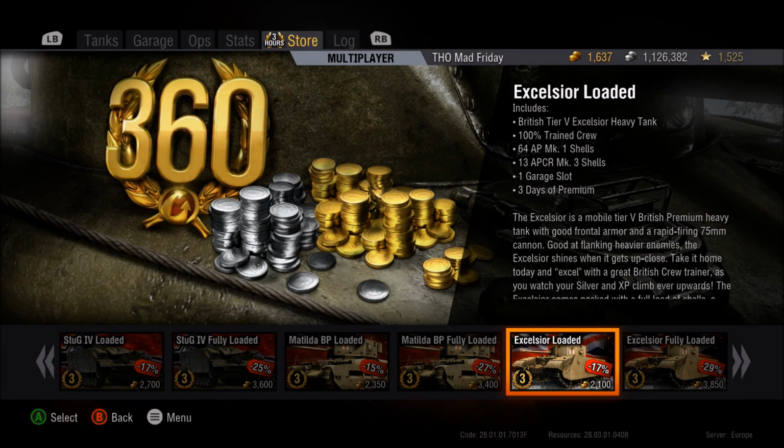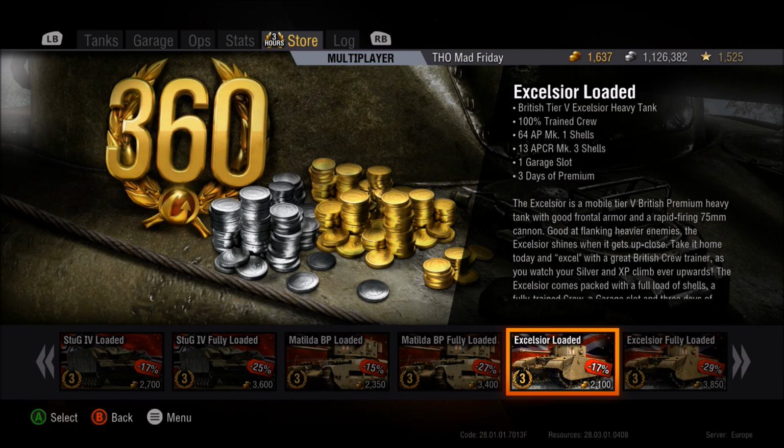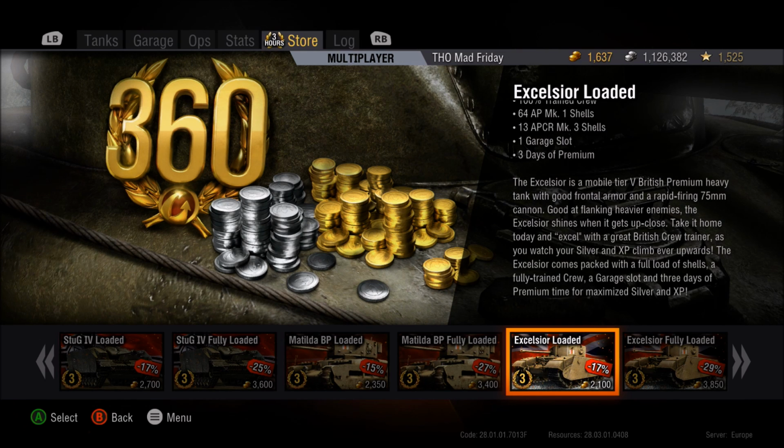Alright guys, it's Mad and welcome back to another Is It Worth the Gold episode, and today we're going to be looking at the Excelsior, the Tier 5 British premium heavy tank. You can buy it in the store with some bundles, or you can buy it off the tech tree for just a little bit less.